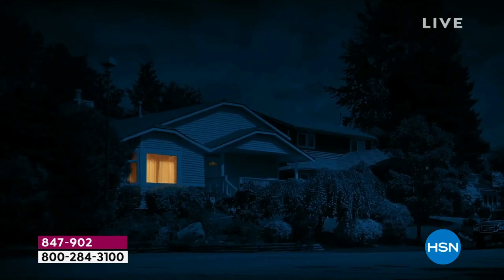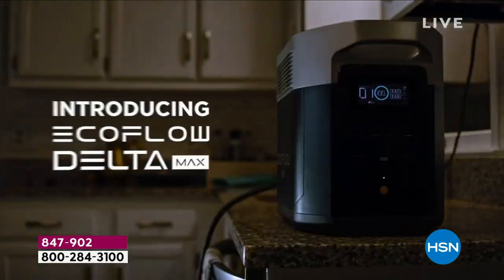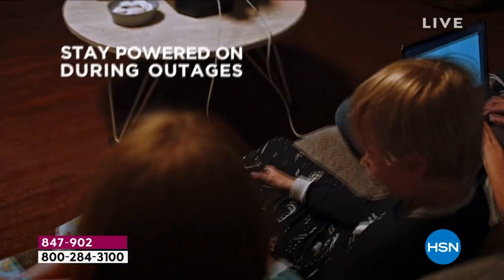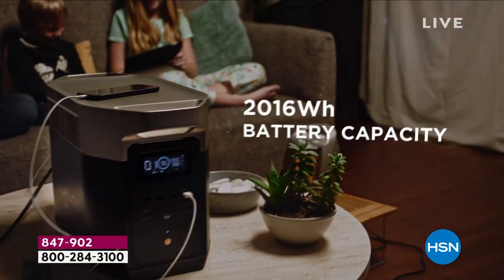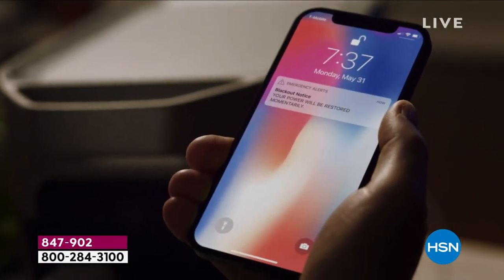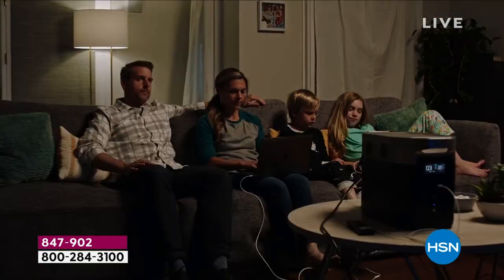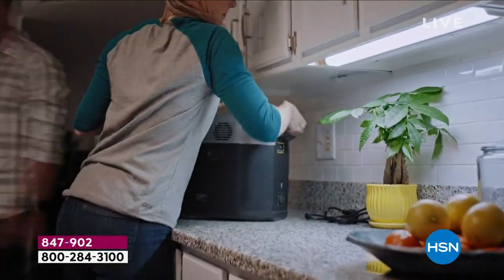All right, well, there's a city with the power out. What do you do? Do you have a CPAP machine? Do you need a nebulizer? Do you want to eat the food in your refrigerator? You don't want it to go bad? Do you want to have the internet working? Maybe you've got a heated blanket to keep you warm, or maybe you want to have a portable air conditioner. Maybe it's hot outside and there's a power outage. Get an EcoFlow. It is our today's special. It is the last today's special of the year.